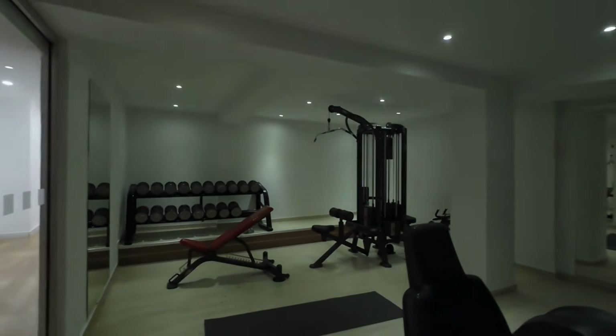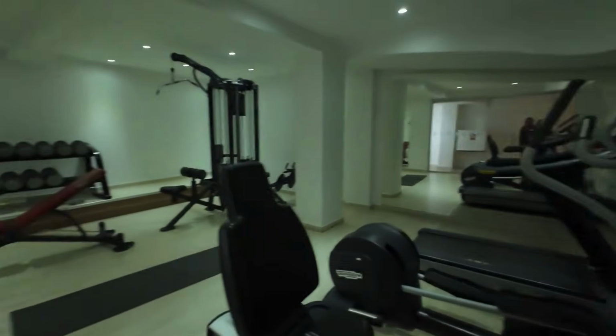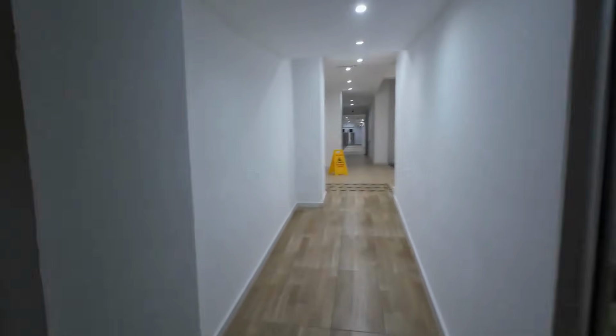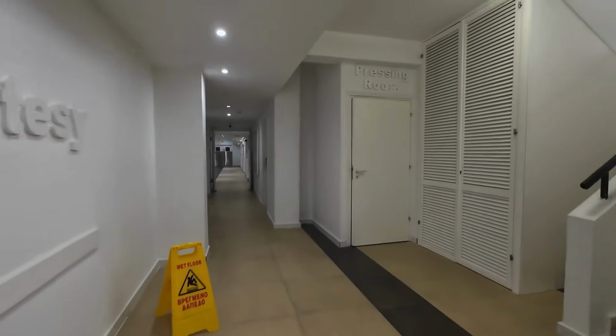It is small, but it can give you a nice workout. But how many people actually use the gym? Well, none today, man. Look at that. It's always on their tick list to do, but nah.